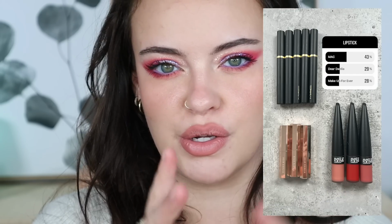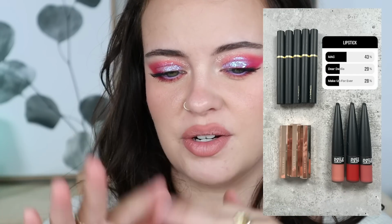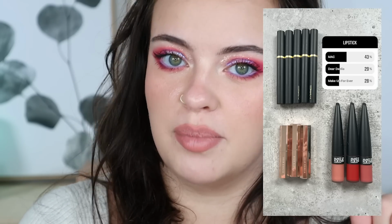I wish it was slightly more peachy, but I think that'll be nice. And then for my lipsticks, I put up 3 for you guys to choose from. So the Makeup Forever, the new liquid lipsticks in the fun packaging. I don't know what they're called, but you'll see. The Dear Dahlia tinted lip balms, or the MAC Slim Sticks. So I think there's a fun peachy shade in that lineup. Let me check. These are really lovely.